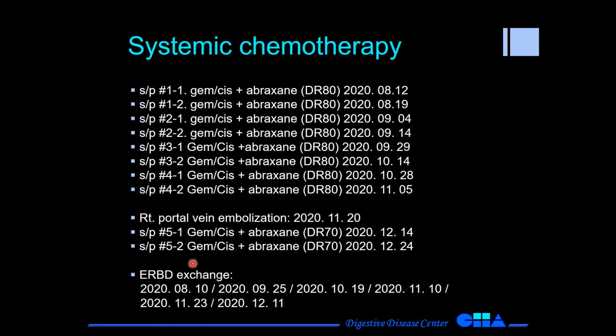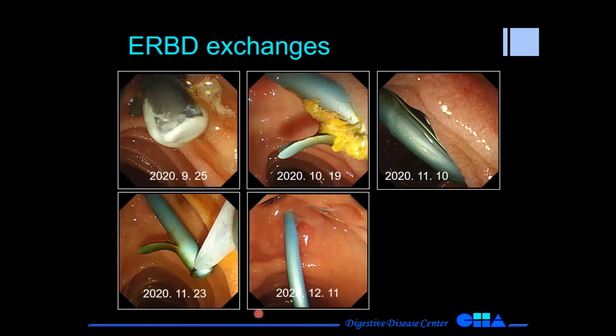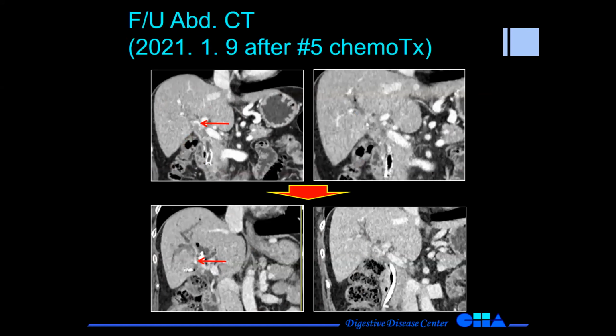She had taken the gemcitabine schedule, but during the period, I changed the ERBD several times due to the frequent cholangitis. These photos revealed recurrent suppurative cholangitis and stent clogging and stent migrations. But anyway, the following CT scan showed the improvement of tumor encasement around the right hepatic artery and improvement of the intrapancreatic portion like this.